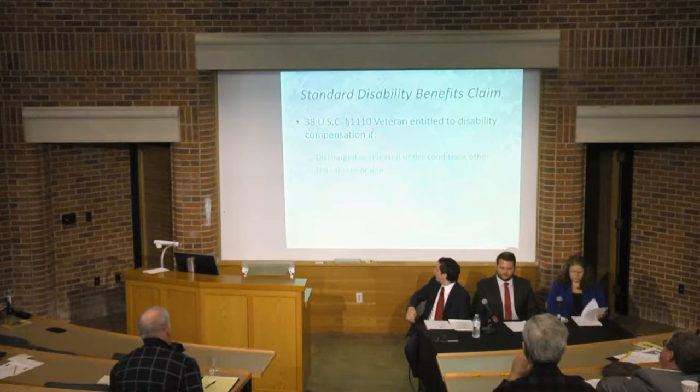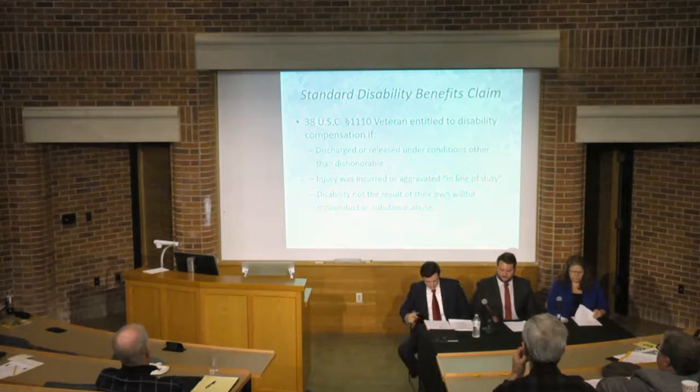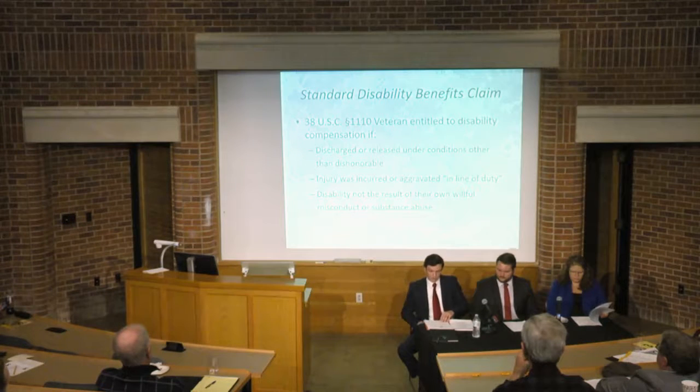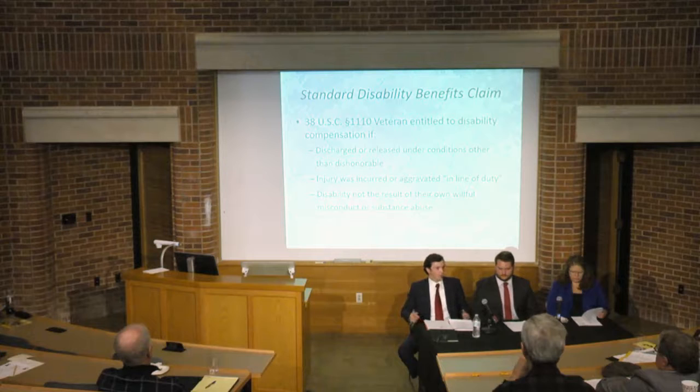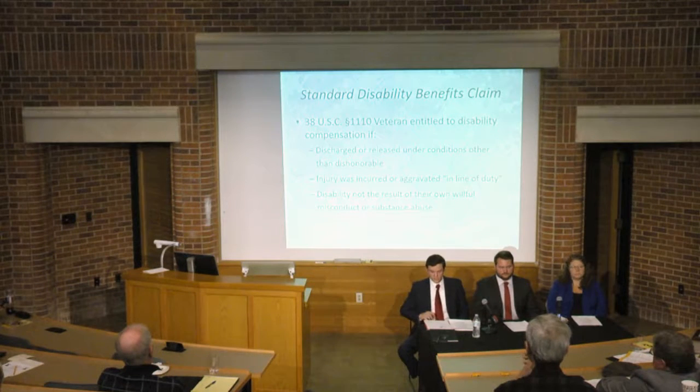So there's a few prerequisites before we get to the actual elements of a disability benefits claim. The first is that the veteran has to be discharged or released under conditions other than dishonorable. That's pretty straightforward. You're going to know their discharge status, and you'll be able to move past that prerequisite. The second is the injury was incurred or aggravated in the line of duty. The third, the disability is not the result of their own willful misconduct or substance abuse.